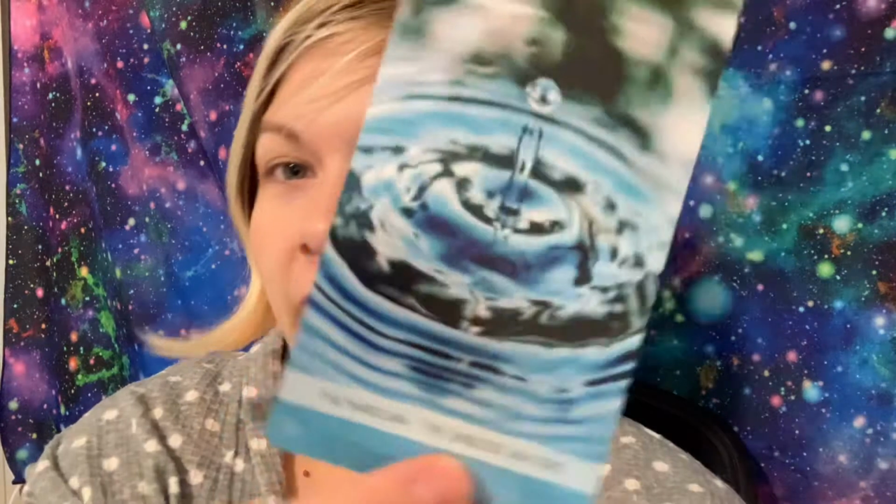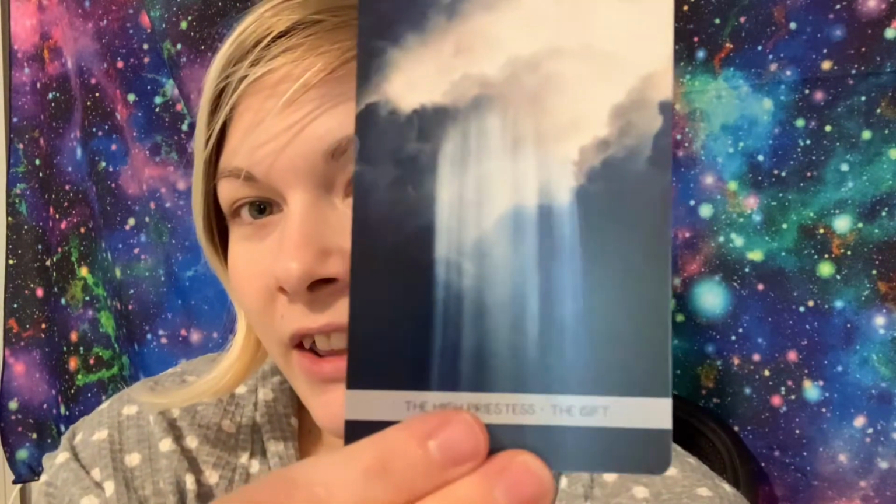This is the Fool card. A single drop is what it says. The Magician, the endless waters. I love decks that are completely on their own though, that you can't really categorize specifically because they're just so unique. I love decks like that. Here's the High Priestess, the Gift. Look at that. Light shining down from above.